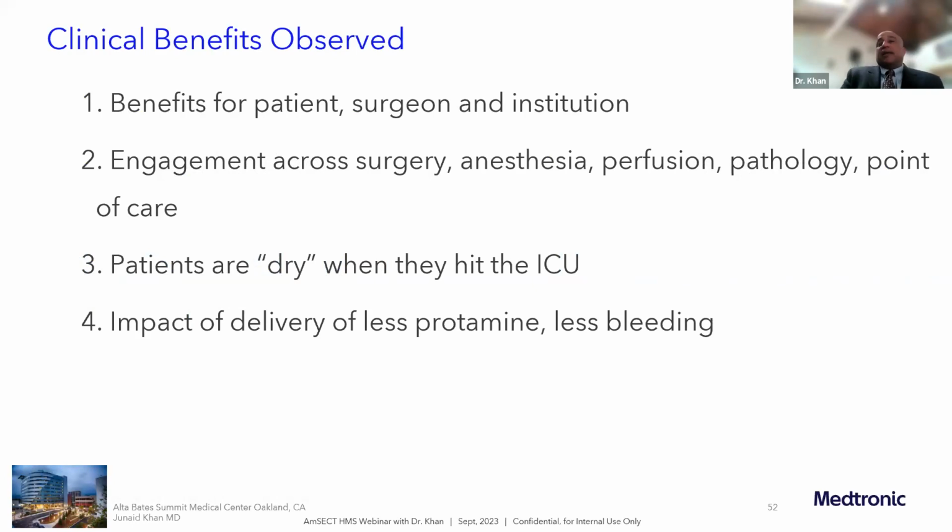So overall, the advantage of the system, using the HMS system and the Affinity, there was a benefit for the patient in terms of reduction in morbidity and mortality, based on, we talked about, there's a 38% incidence of morbidity and mortality associated with transfusion and anemia. There's a benefit for the surgeon. I like having a dry field. I like not being called for bleeding or having to give blood. And the benefit for the institution was really reduced costs and reduced trends in length of stay.